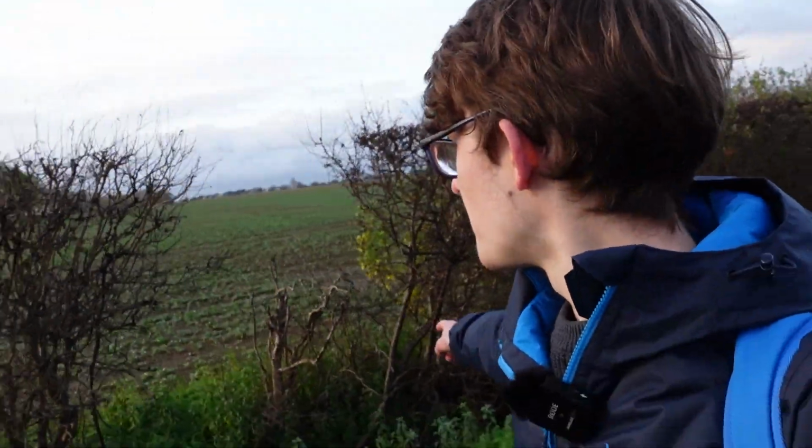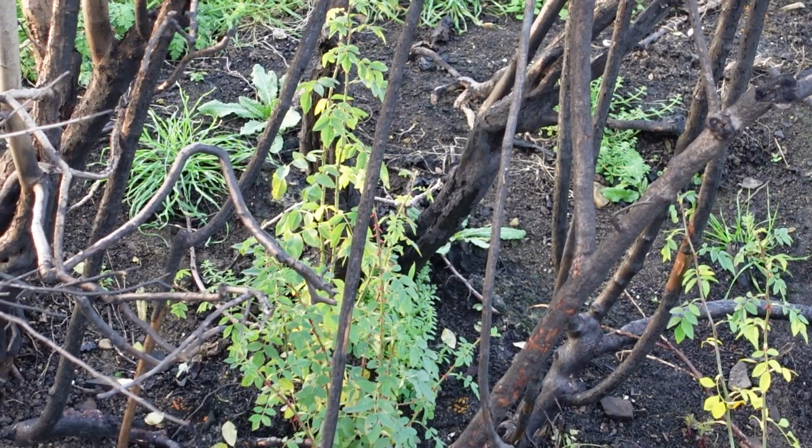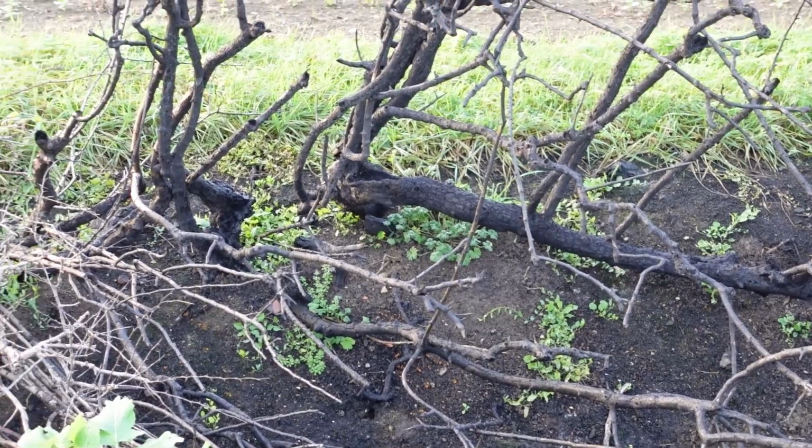These hedgerows here, they're all burned and charred. I'm guessing they may have been caught in maybe the wildfires last summer. I don't know, just a theory.